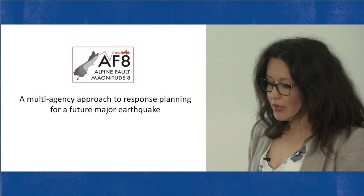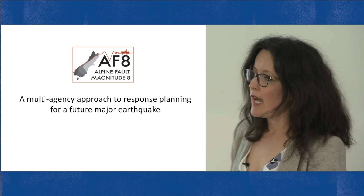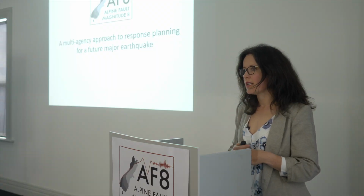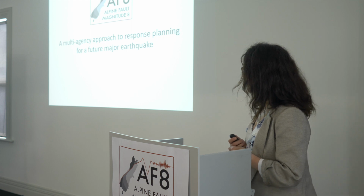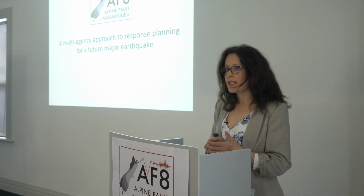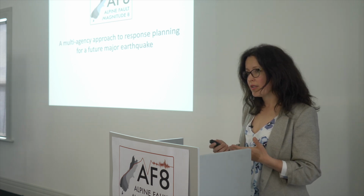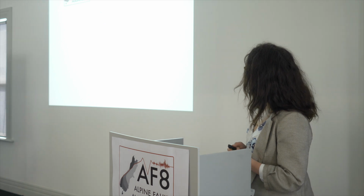So this is where Project AF8 comes in really, because we know a lot about the science. We know that there's an inevitability about the next Alpine Fault earthquake, but we really need to start thinking about how we're going to deal with it. So Project AF8 has been this amazing collaboration between civil defence and emergency management and the science community to build a collective response plan for the future event.